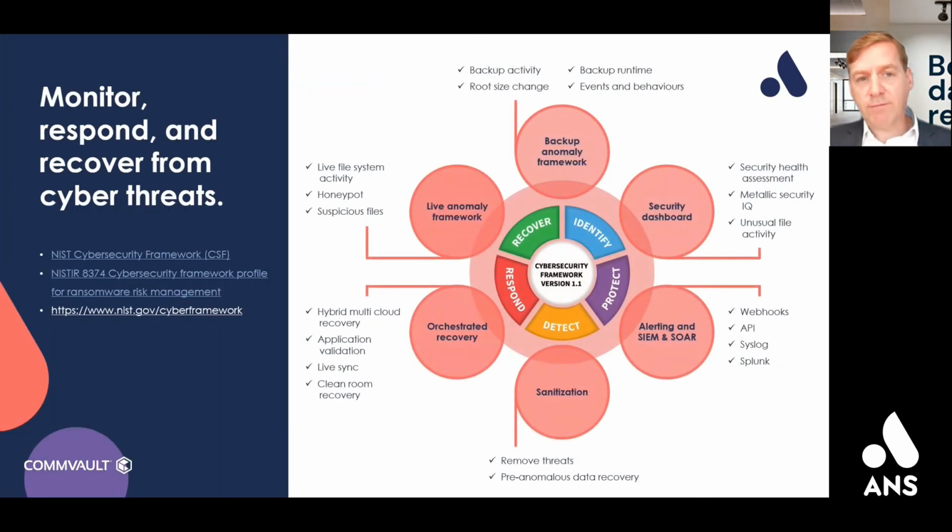Then look at the monitor, respond and recover framework. We touched on the security dashboard there, and that will give you an overall health assessment of how the environment's operating, and give you a clear indication of where you sit and how secure those assets are that are being stored. We'll look at alerting. We integrate with a number of different platforms at the back end. So when it comes to alerting, we can make sure that anything that is identified as a potential threat or risk is sent to the correct engine to alert for forward actions.